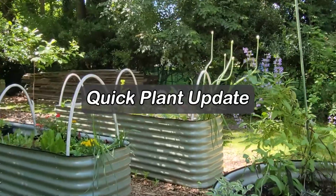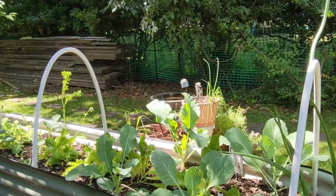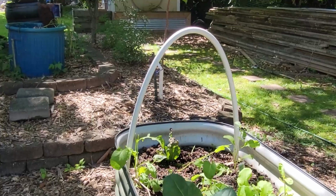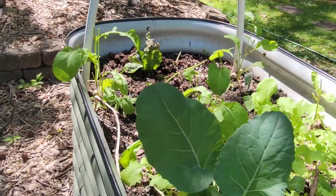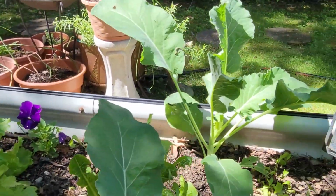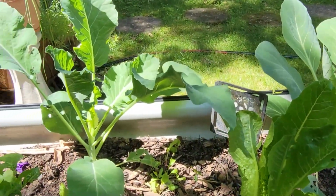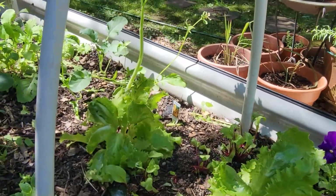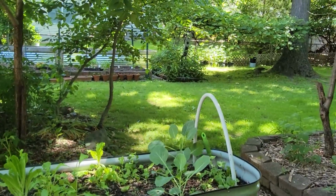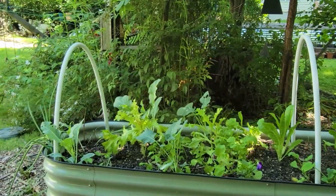So let's see. As the pond is getting cleaned, just giving you a quick update on where the garden is. So this was a spring garden which started a month ago. It's doing well, but not as great as I was hoping for. Brassicas are coming along. I don't see any kind of vegetable or fruit on the brassicas yet. The lettuce is there to be picked now. I can pick a few leaves and make one small salad for myself. And the same kind of situation is happening over here. The lettuces are doing very well.